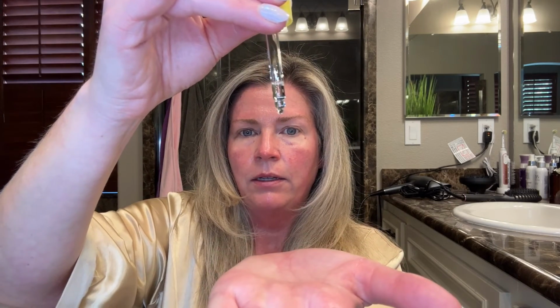So now I'm gonna go in with the new K18. This is their Molecular Repair Hair Oil, and I'm gonna give it a shake. As you can see, it's clear. I'm gonna take 3 drops. It says use 1 to 3 drops. So we'll do 3 drops, go through my hands, and then I'm just gonna run this through my hair over here on this side, focusing on the ends and the mid shaft.